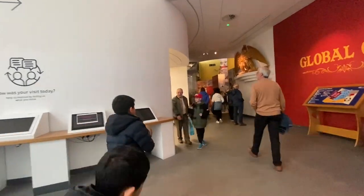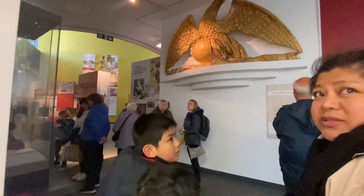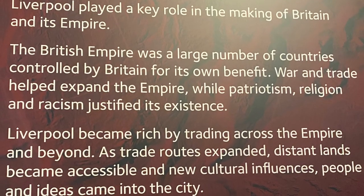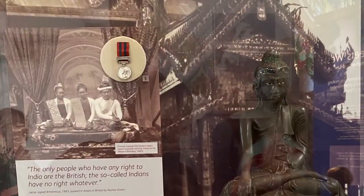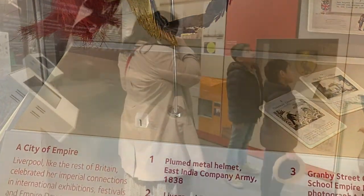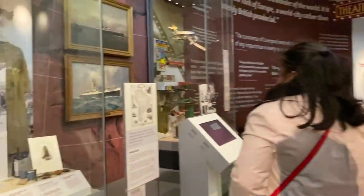So we are now inside the museum, mga friendships. The museum displays are divided into 4 main themes: the Great Port, the Global City, People's Republic, and Wondrous Place, located in 4 large gallery spaces. On the ground floor, where we are right now, displays look at the city's urban and technological evolution, both local and national, including the Industrial Revolution and the changes in the British Empire, and how these changes have impacted the city's economic development.